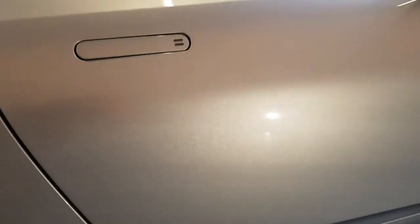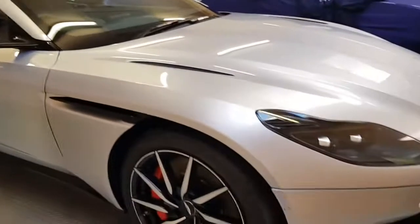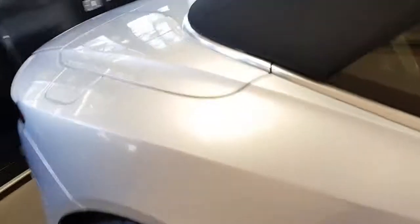But yeah, just slight buffer trailing, slight DA sanding marks, they'll all be lifted. It's going to be a long day, and then we're going to be coating this in EXO. Yeah, looking forward to getting started on this. So we're going to get some tape on, it's lovely and clean, decontaminated, and we're ready to go.